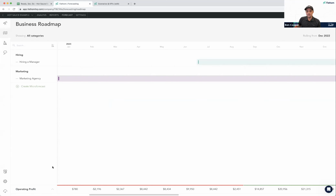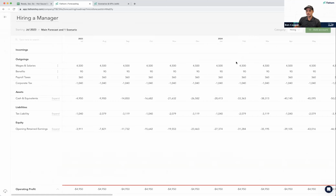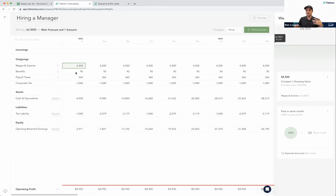And so where I find it to be really helpful is to look at the metrics down here and start to look at, okay, when does operating profit allow us to absorb a new expense? They mentioned it's 54 grand a year, and that's what it's going to cost us. Well, looking into the numbers, we can see that actually it's not just the base salary, but there are also benefits and payroll taxes that we need to consider as well. So the net effect is more like 5 grand a month that we need to be thinking about.